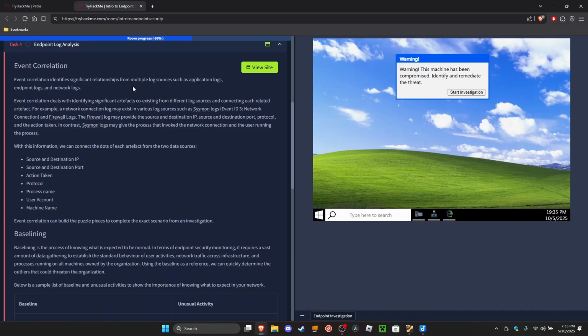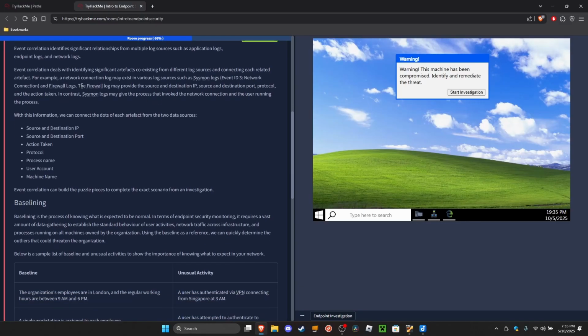Anyways, event correlation. This identifies significant relationships between multiple log sources, such as your application logs, endpoint logs, and network logs. This deals with significant artifacts coexisting in different log sources and connecting each related artifact. For example, a network connection may exist in various log sources such as Sysmon and a firewall. The firewall log may provide the source and destination IP, port, and protocol, while Sysmon may give info about the process that actually started that network connection.